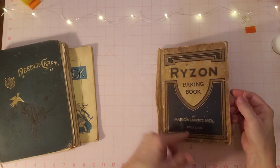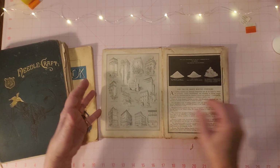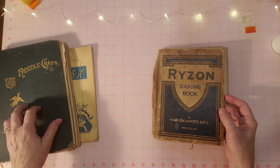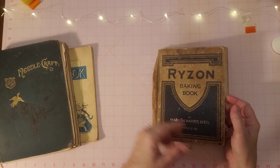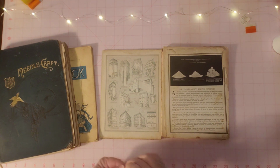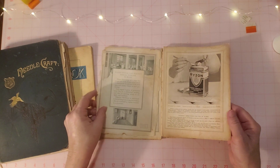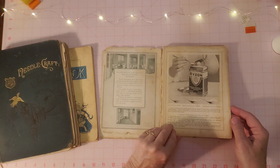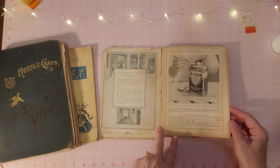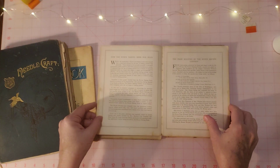But it says price $1 here. Here's the inside. I think this is the one that I don't have a date on. So this might be 100 years old. It's kind of in the same condition as the Needlecraft. So it could be 100 years old. But if there was a copyright in here, I don't think it's in here now. But I'll just flip a few pages for you and let you see. And if I see a copyright, I'll let you know. But I was looking earlier when I was taking some pictures and did not see a copyright.